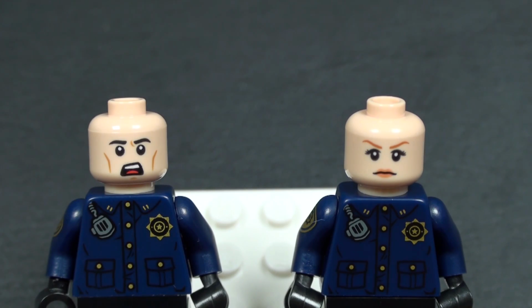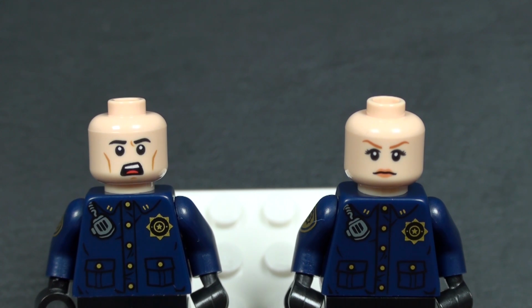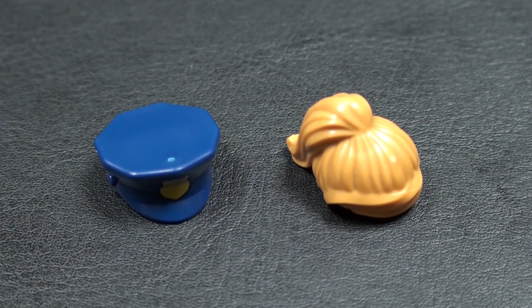Removing the headgear gives us a better view of the facial printing, and these are very nicely printed minifigures. If we flip them around, you can see that we've got no printing on the back of the male officer, but we do have an alternate expression on the female officer. That's because our male officer wears a cap and we'd be able to see the alternate expression on the back of his head, but our female officer has this awesome hairpiece with the ponytail, and that's really pretty.